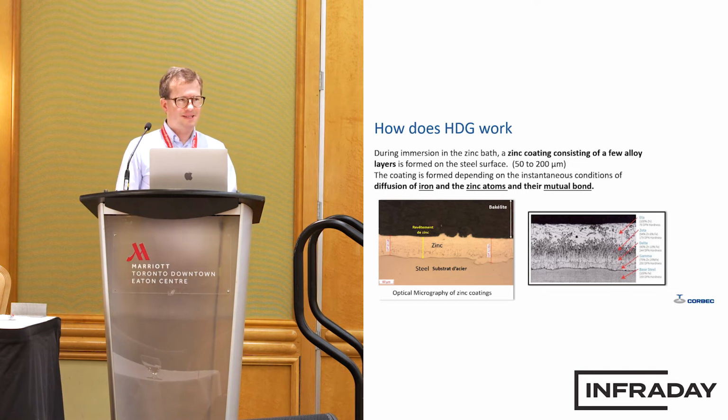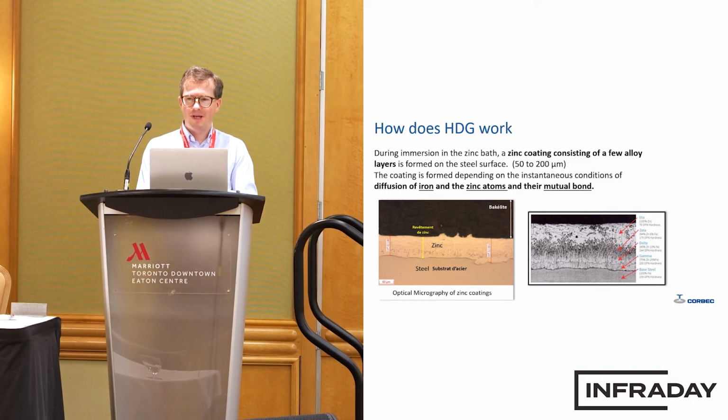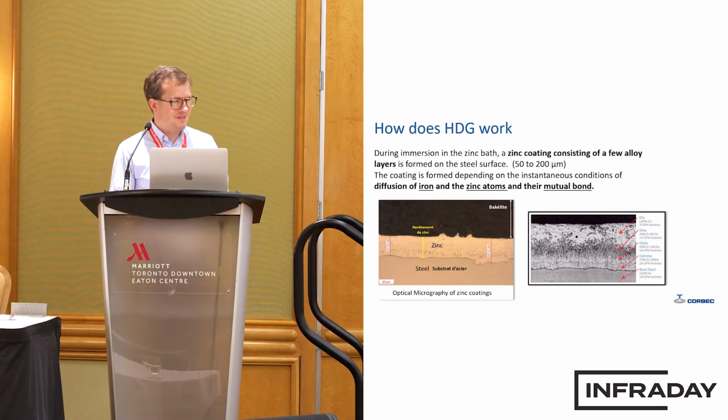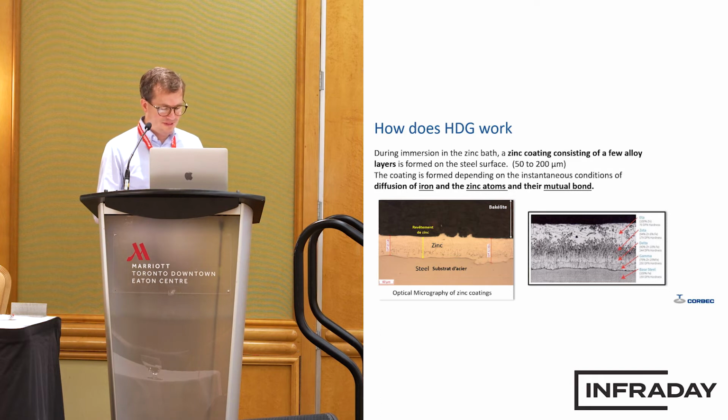So what makes the deep galvanizing so efficient and resistant is that it's not just a coating, like if we add paint on steel. There is a metallurgical bond between iron and zinc. So iron is diffusing into the zinc to form the zinc coating. And the interesting thing is that the intermetallic layers are harder than the iron and the zinc itself. So it makes it very abrasion resistant. So you can see on the picture the steel and the zinc coating, which is about 100 microns on this picture.